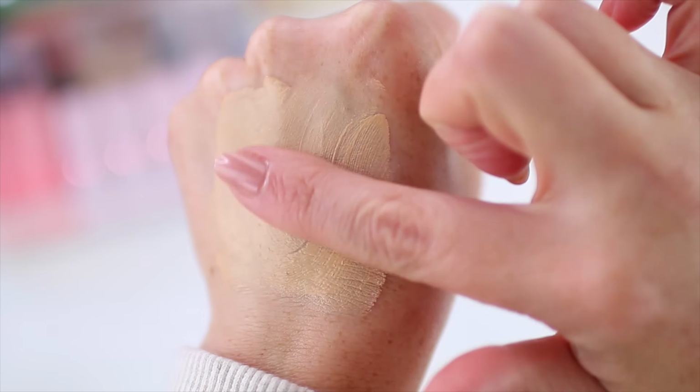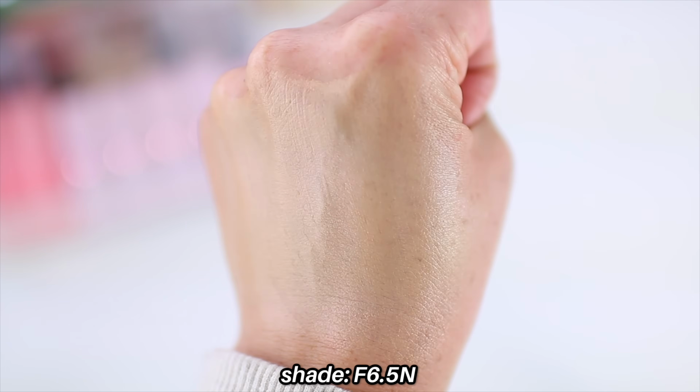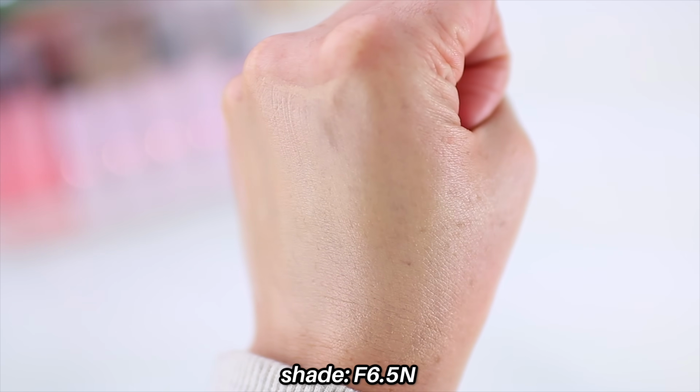It has enough coverage to really even out your skin tone, but it doesn't look like a full mask of foundation when you're wearing it. It is very thin, so you do get that true serum-like quality to it, so it blends out really well, and then it looks like skin.